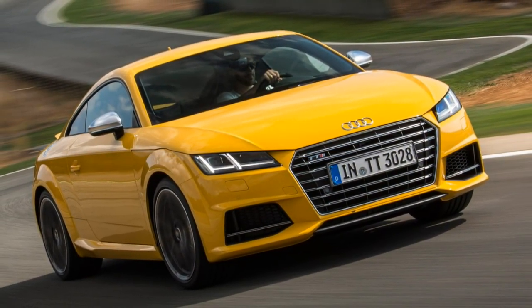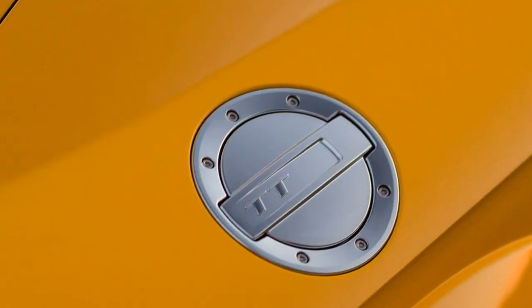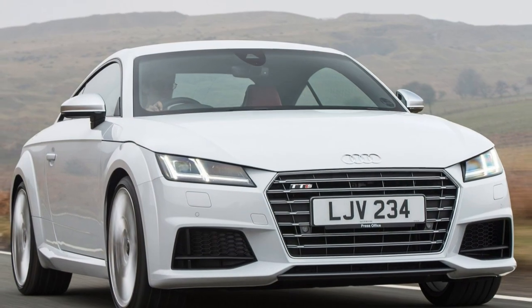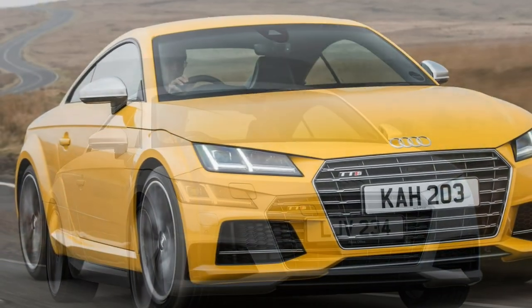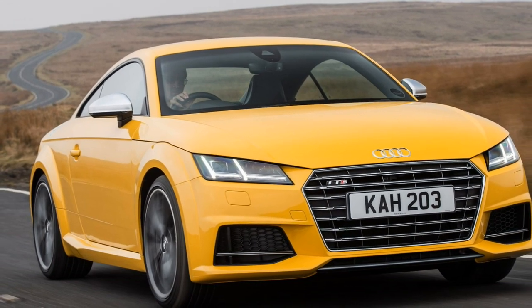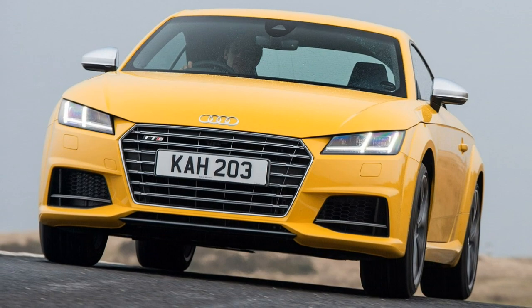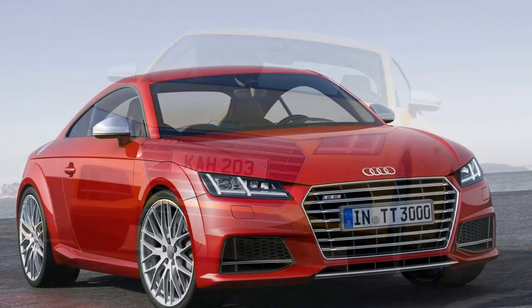Uprated Audi TTS and RS models. There's also a hot Audi TTS model, with a serious 309 horsepower from its 2.0-litre turbocharged petrol engine and 4-wheel drive. For more information on these, scroll down through the full review. The RS versions have their own reviews, which you can click on, below. Audi TT RS Coupe review. Audi TT RS Roadster review.